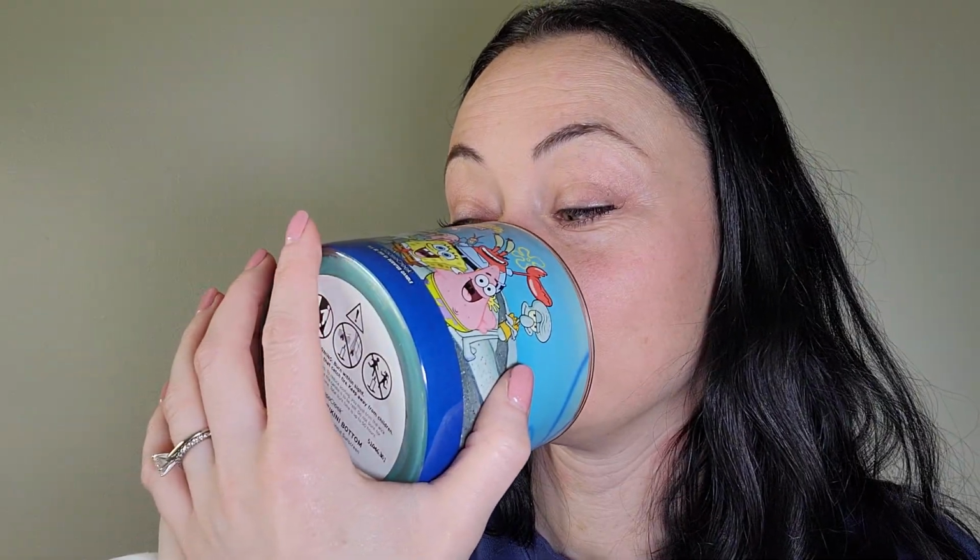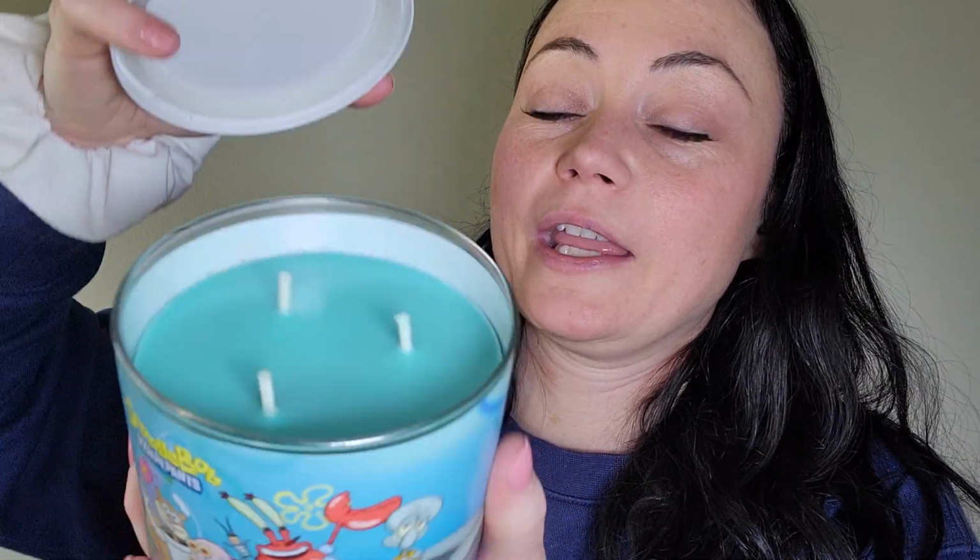Sea salt, definitely getting that sea salt smell or scent. You know, those typical beach candles that you pick up and they're supposed to smell like the ocean or something like that. You definitely get a lot of that in here. But then with the coconut mixed in with that ocean sea salt, that is super nice. I love that mix. Yeah, that is nice. This is a super good candle for summer. Can't wait to burn this.